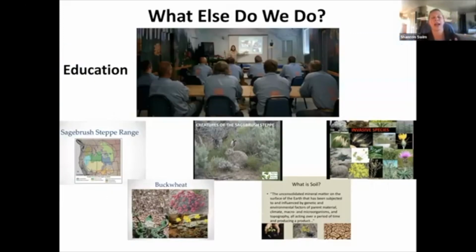But we don't just have them grow sagebrush. We also want to teach them the why sagebrush part. So there's this whole educational aspect to the program where we dive into all of that, why the sagebrush ecosystem is so important. In Nevada, we've talked about lots of different things, including what invasive species are and the ones that we want to watch out for, what soil is, native plants of the sagebrush steppe, different animals of the sagebrush steppe. And it's really great because the combination of hands-on experience growing the plants with the education really solidifies how important the work is that they're doing.